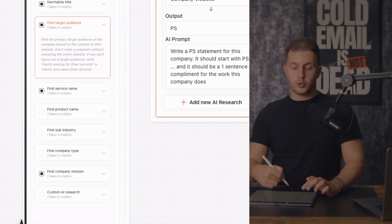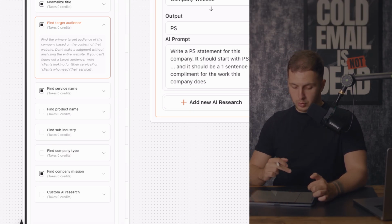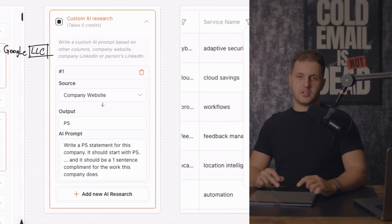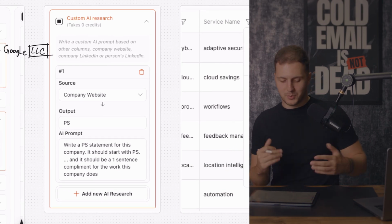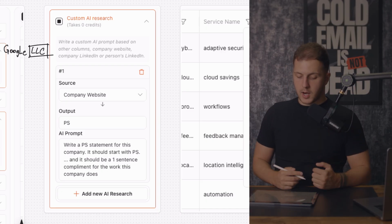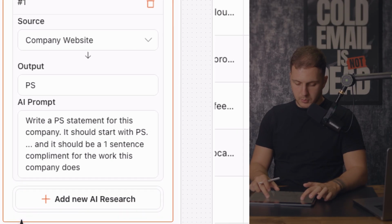So these are the most popular prompts that we saw the best results with. Another option is to also do custom AI research, which is more for advanced senders. Once you get comfortable with basic prompts and basic personalization, I encourage everyone to try doing custom AI research. Let me show you one example.